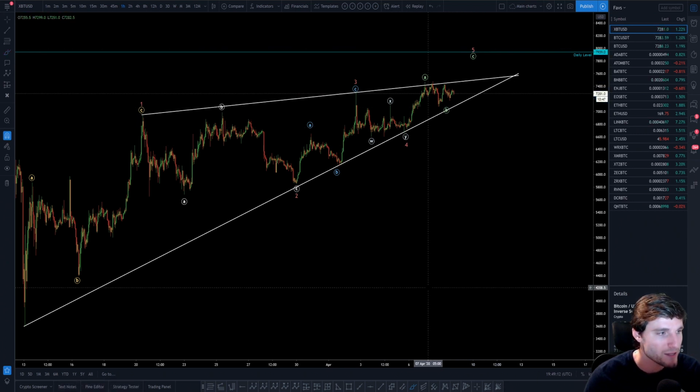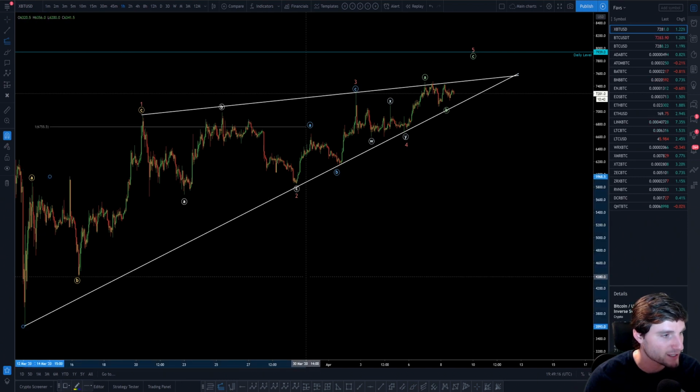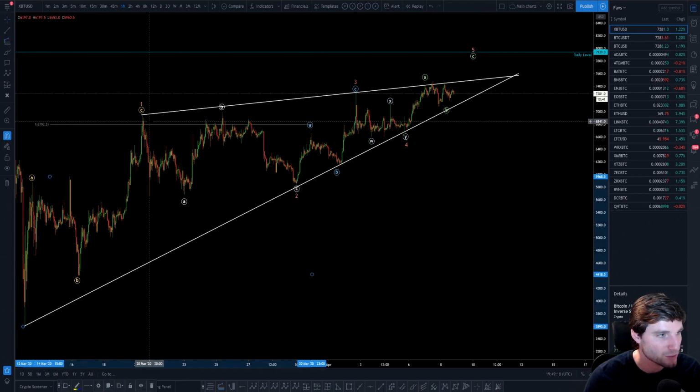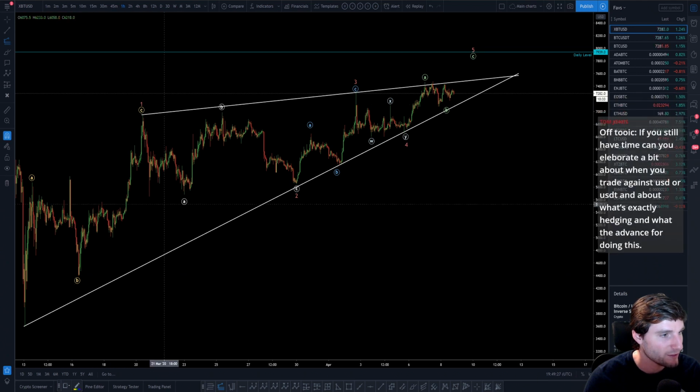But I also like how well we respected each 1-to-1. You can see here, this is a 1-to-1 extension. Straight away you're looking at a corrective. And then obviously from this was our first 3, and then you go in here for your next 3 up.